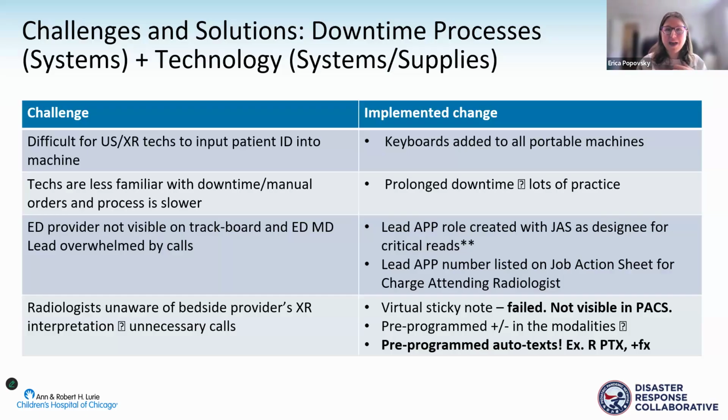Again, that may be a less implementable strategy for you guys. And then another thing was that communication. And so the ED provider not being visible on the track board meant that they basically were either all calling the MD lead or calling our service reps with the reads. And that is just taking them away from other tasks they need to be a part of. And so we created a centralized role for our lead advanced practice practitioner and added that to their job action sheet, that they serve as the repository essentially when they get calls for critical reads, so that radiology only has to know one number to call if the track boards are not functional.